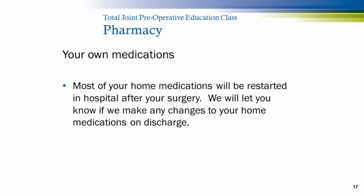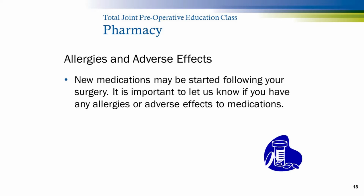If you are taking medications for other medical conditions other than your surgery, you will most likely be continued while you are in hospital. If there are any changes to your home medications, we will let you know prior to discharge. You will be started on some new medications after surgery. Please let your nurse or pharmacist know if you have any allergies to medications to best prevent allergic reactions.